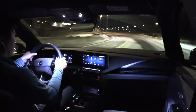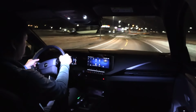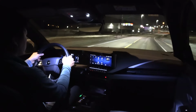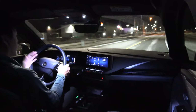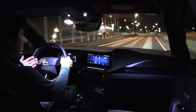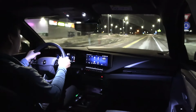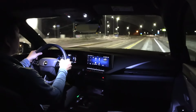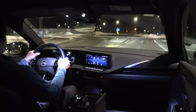At least if you want a station wagon. If you don't care about the station wagon thing, then okay, what about the Model 3 Standard Range Plus? It has less space, it's not a station wagon, but price-wise, they are kind of similar, around 40,000 euros. And the legroom in the Model 3 is actually a lot better than this Astra. But then the Astra has better trunk space, actually way better trunk space than the Model 3.